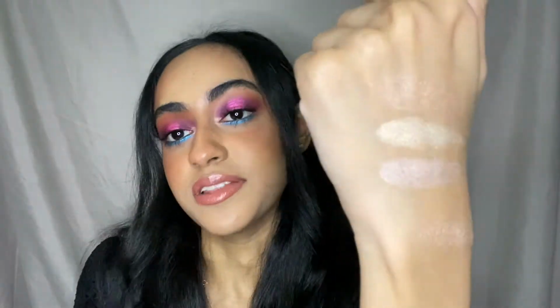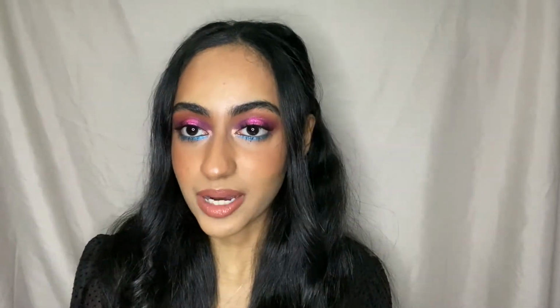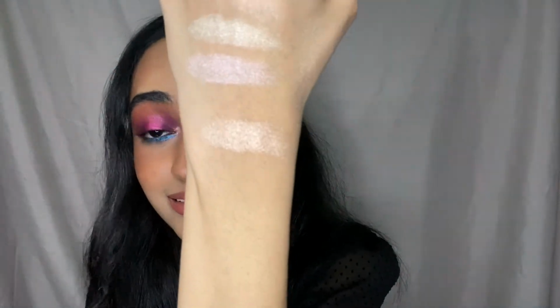I love this highlighter as well, and it's not a very unique shade that you will not be able to find in your collection, or if you want to go and buy something. I don't think it's a very unique shade. You will be able to find something exactly the same. It's like a champagne. You will find a champagne anywhere. But I just love it so much, and it's a favorite.